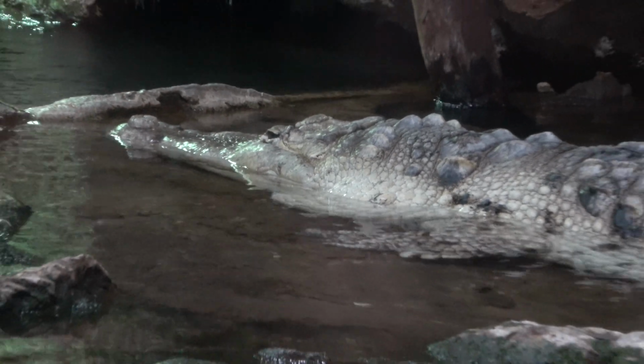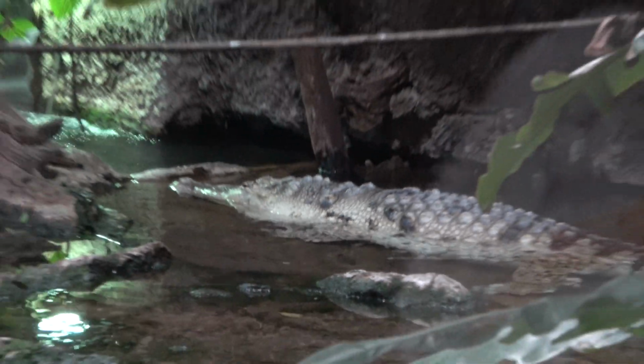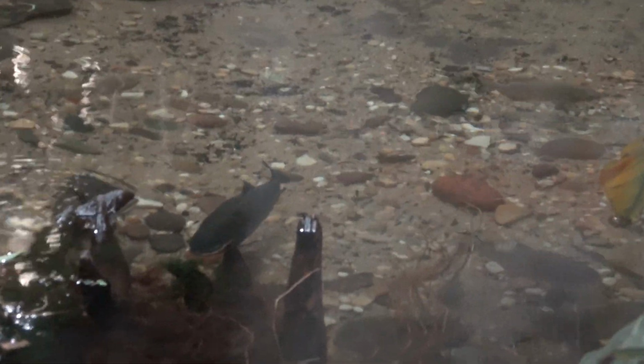Here's another view of the big crocodile. And he is an Orinoco crocodile, which, Molly, according to the map, is the most endangered type. And then it's interesting, too, he shares his exhibit with piranhas. This would have to be the most dangerous pen you could possibly fall into. Yeah, don't fall into this one.